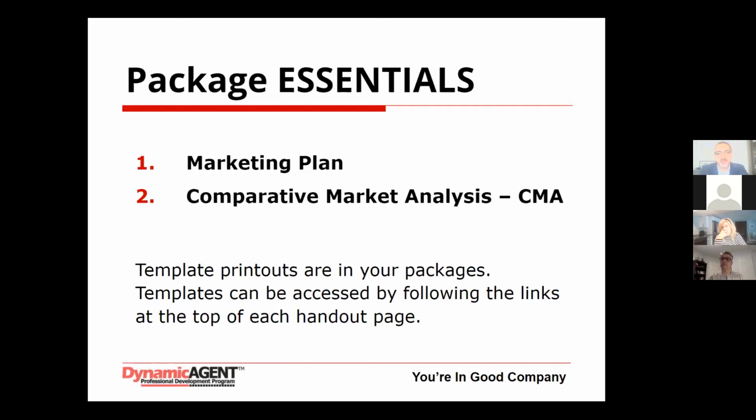So you do have templates, and there are printouts that are going to be in your package. I understand that Sandra is going to be putting access to that package. If you haven't already received the access, it will be in the chat, as well as she'll be sending some information out to you in terms of the handout.